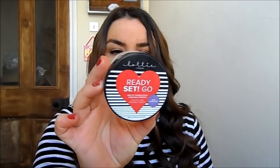Another product that I have mentioned before but has really come into its own this month is this from Lottie London, and it's the Ready Set Go Matte Translucent Finishing Powder. This is in the shade Warm Translucent, and I use this to set my makeup every day. I'll use a damp Real Techniques sponge. Sorry, mine's dirty because I used it this morning. With this bit, tap it in and just tap it over my foundation. It really locks everything in place. It gives you a nice blurred airbrush effect.